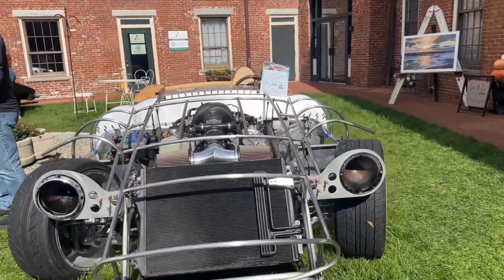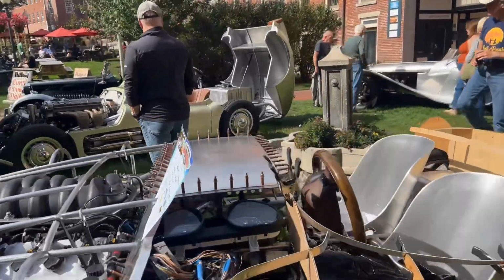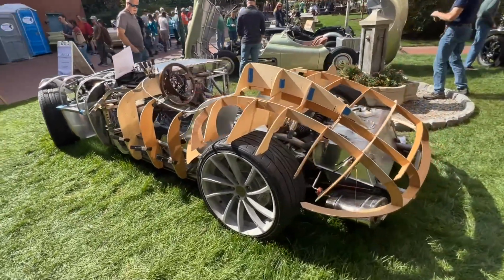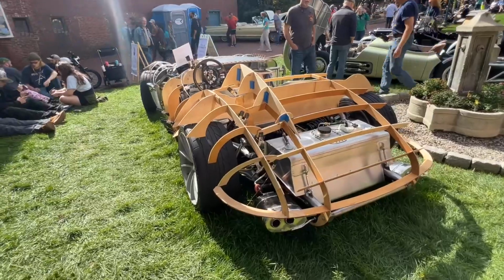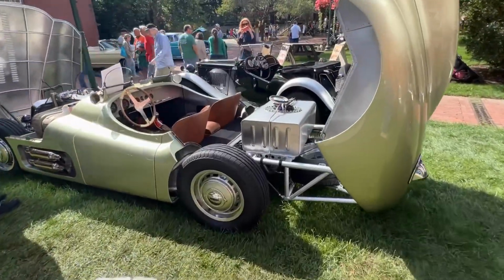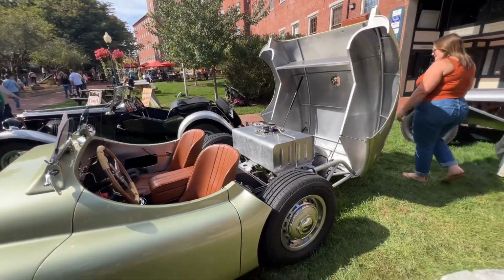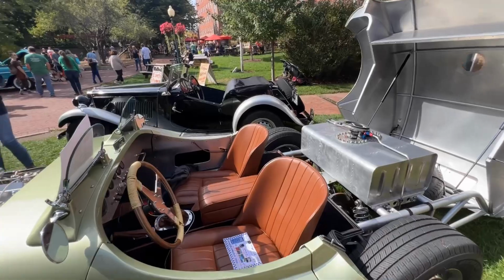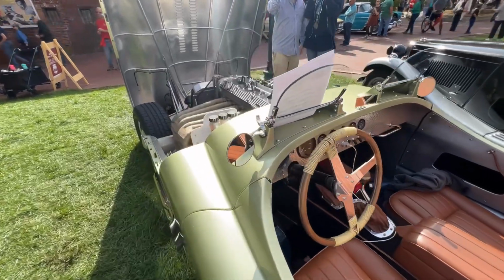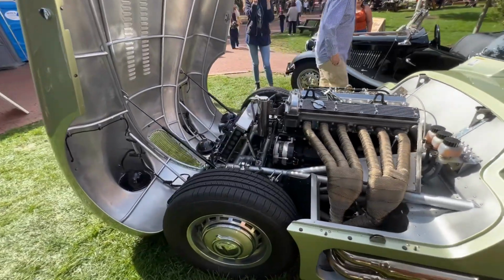We've got some custom Maserati. That's how you build the body of it. You build the wooden buck first, and you form your sheet metal body to it. That's really cool. Over here, we have a custom Jaguar. And it's left-hand drive. I believe it's a 140. No, it's next to 120. Okay. Cool, custom.